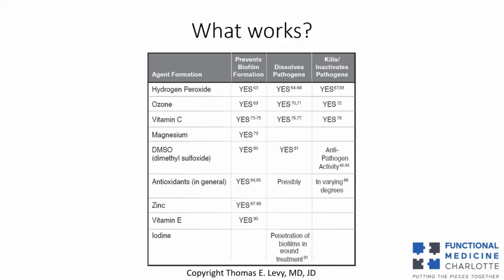Now, we talked about when you have an infection, we want to kill the microbe, but if there are biofilms involved, we also need to disrupt those biofilms. Well, there are a few agents that can do all three of those things. They can destroy the biofilm or help prevent biofilm formation by dissolving pathogens and killing pathogens. Hydrogen peroxide is one of those things. Ozone is one of those things. Vitamin C is one of those things. All three of those will perform the tasks we want done when we're nebulizing with an infection.